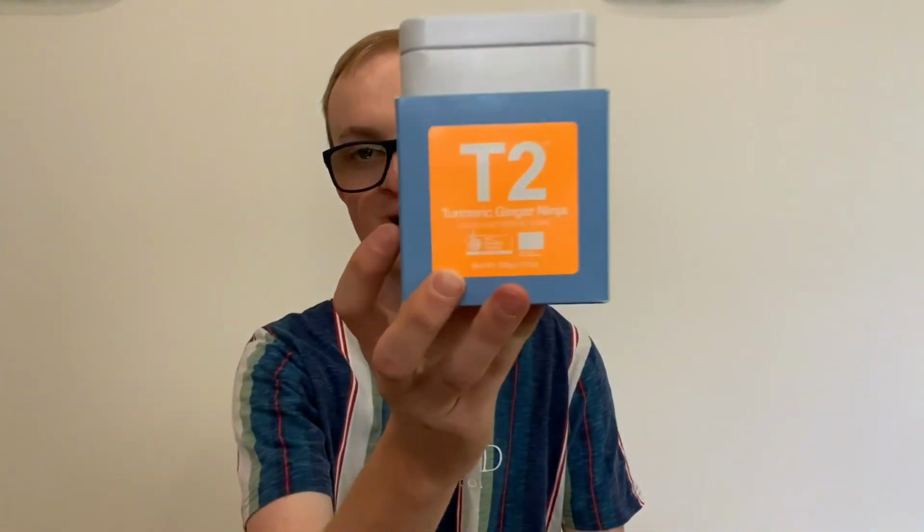Bursting with good stuff thanks to the carrot and ginger. We've given the wholesome herbal hint of power-packed turmeric. It's a supercharged organic wonder, sip-loaded with sweet earthy notes, and it's the only turmeric stuff I can have. Like, I don't like turmeric very much, but I do love turmeric in Turmeric Ginger Ninja, and the packaging is for the eyes. It's really, really good.